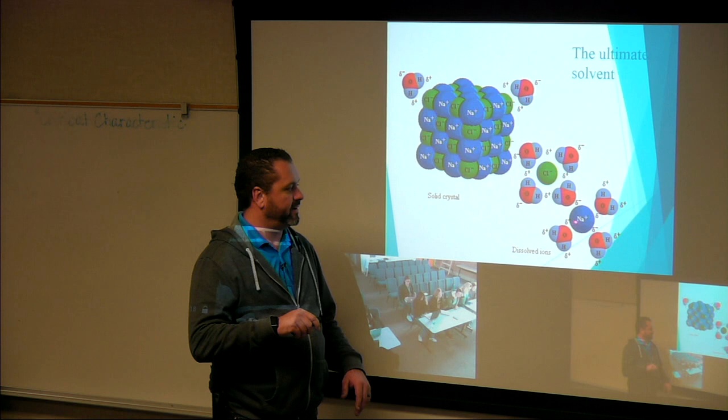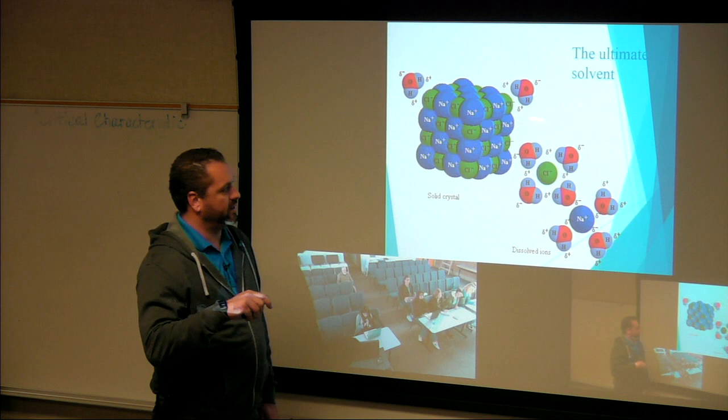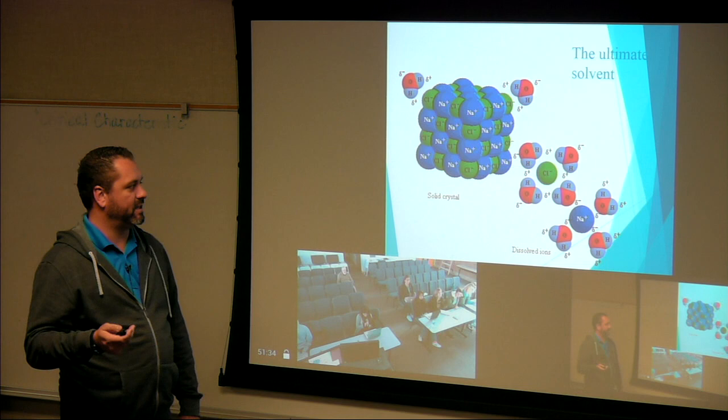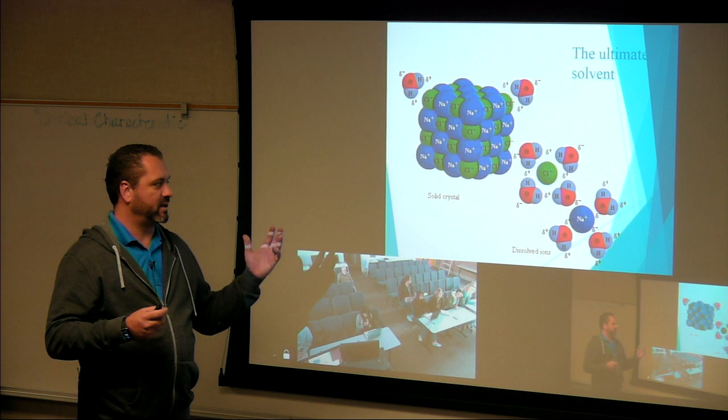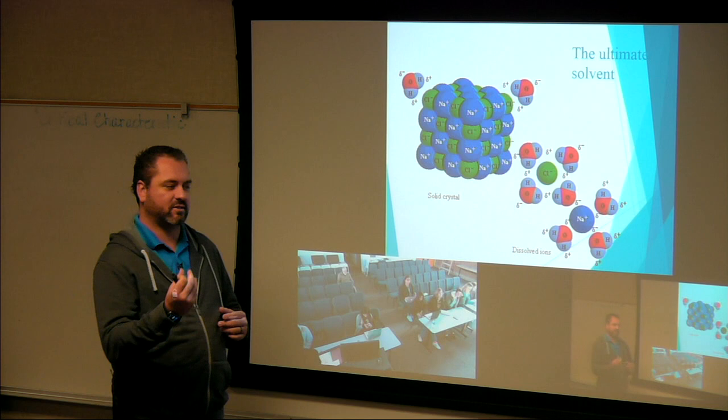But these dipole moments, you can see the negatives go to the positives, and they form pseudo bonds and they crowd around it. So imagine this, just with another layer, another layer, another layer. That's what forms viscosity, and also what allows sodium chloride to actually dissolve, because you guys have dumped salt into water and had it not dissolve. But over time, nature does that. We heat it up, we speed up nature, and we heat it up with our stove to dissolve it.